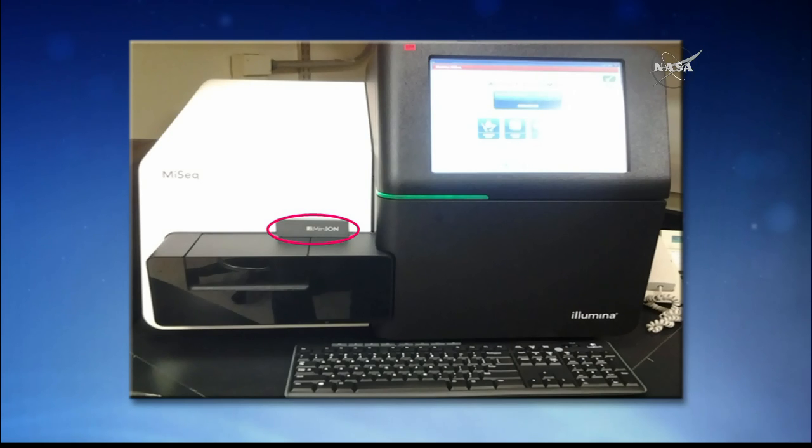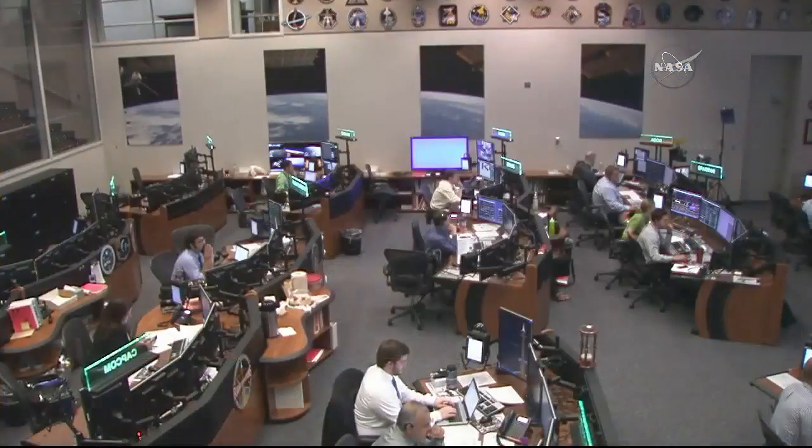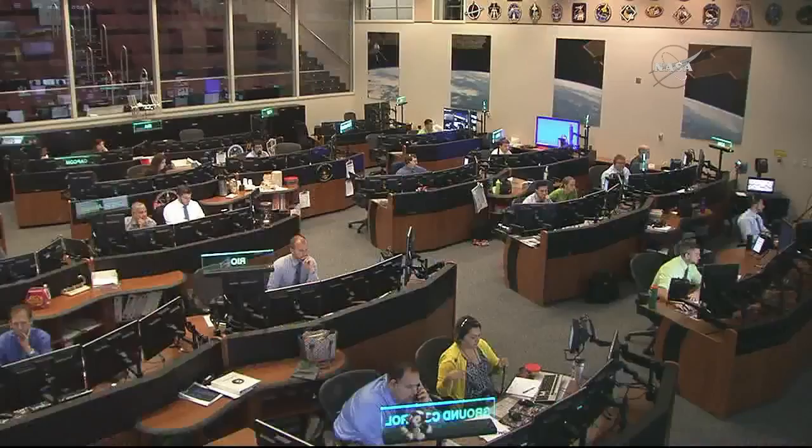The biomolecule sequencer is quite a small device, probably the size of one's palm. Being that it's a handheld device, they're testing its technology as a proof of concept to test that A, it will work in space, and B, be easily operable by the astronauts aboard the International Space Station. Being able to sequence DNA has the ability to diagnose diseases as well as potentially help detect DNA-based life elsewhere in the solar system.